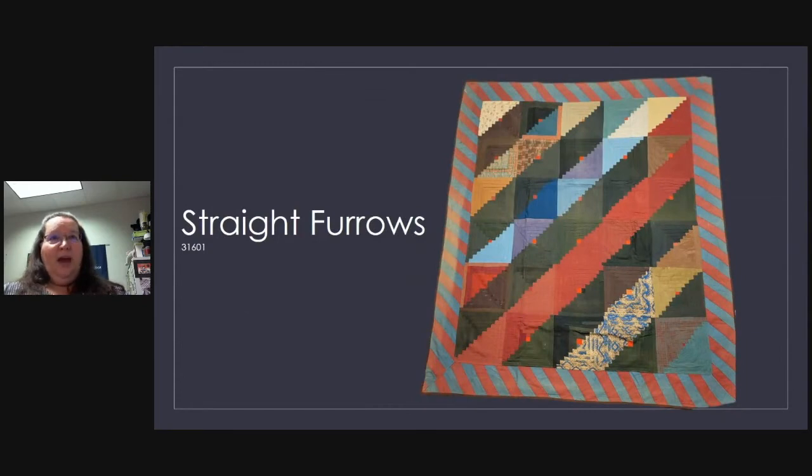The next quilt that we have is called Straight Furrows. Again, this is another log cabin quilt. And the way that it is done is to give you that striped pattern look. So you see those reds all lining up, those browns and greens lining up. This quilt has 30 blocks. It was made in about 1890.